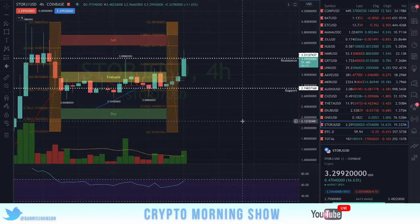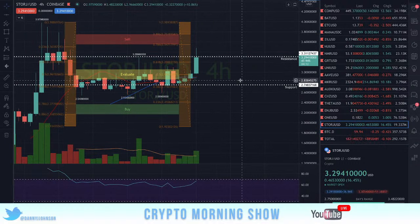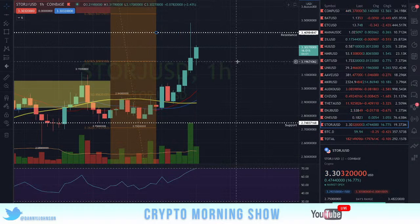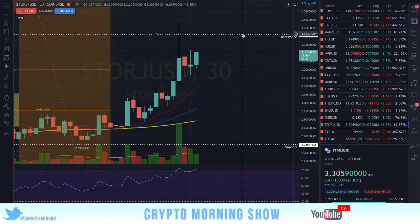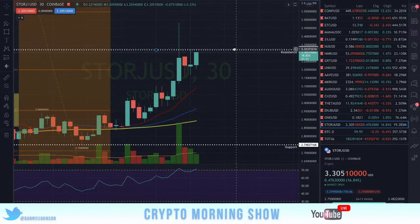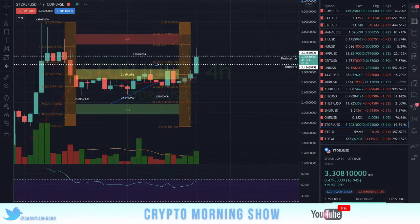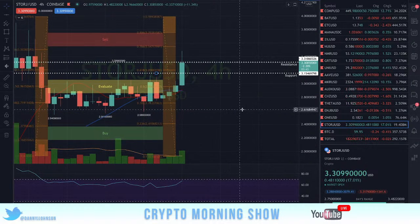Then looking at storage, hopefully you got a piece of this one, STORJ USD. So gonna have resistance to encounter. I'll split this one up really quickly here. There we are. Go to the 30-minute. Looks like we're still on the climb. We got some altitude left here. There it is. Tighten that one up. Back to the 4-hour. We have support at 3.1546, resistance at the 3.318.